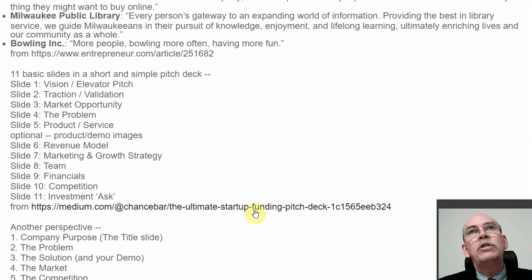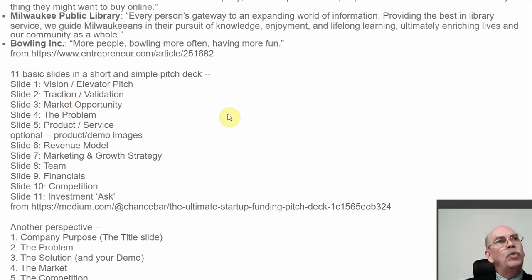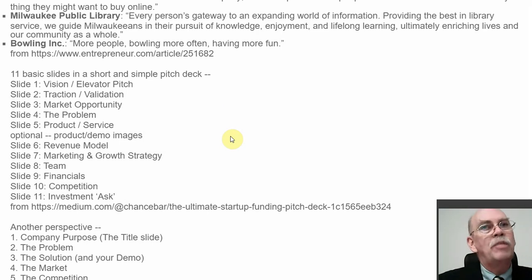Now, the next two sections, and we're getting closer towards the end, simplify things. Come down to where we're talking about short, or as it says in this first one, short and simple pitch deck. Not 25 slides or 45 slides. 11 basic slides. That doesn't mean you can't have more, but first is your vision, your opening. So you've got a slide, it's a picture, maybe it's got a few words on it, and it's your talking time. It's your elevator pitch. It's your 20 to 30 seconds to make people go, oh, wow, I want to learn more.